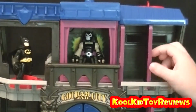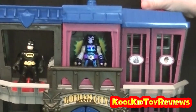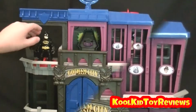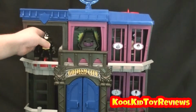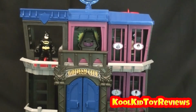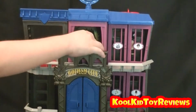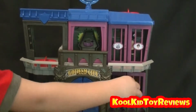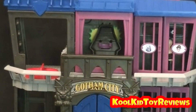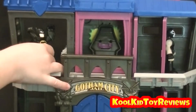And the cell doors open, and the set lights up. This is how you open the cell doors. So there you go. You can put Batman behind the bars, up there and down here and over there, and then you can open the cell doors.